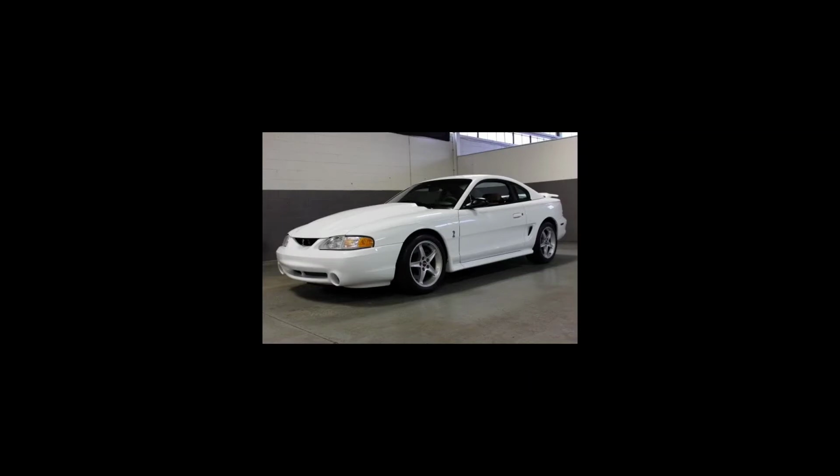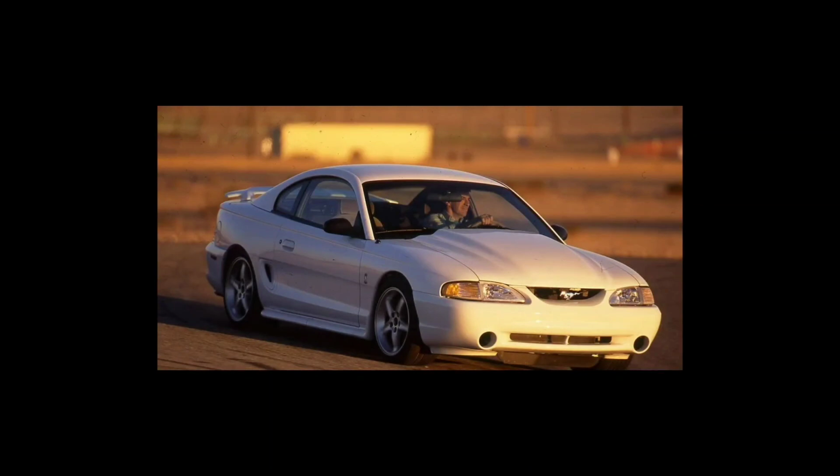I personally removed the radio and stereo equipment. I removed the air conditioning from my 97 Cobra in an effort to remove weight, but also because I like driving my car with the windows down, listening to the engine and the motor. I didn't feel a need to have speakers or a radio while I was driving it. So I really wanted to just enjoy the sound of the motor and just be in that moment with the vehicle and not have a radio system or air conditioning or anything like that.